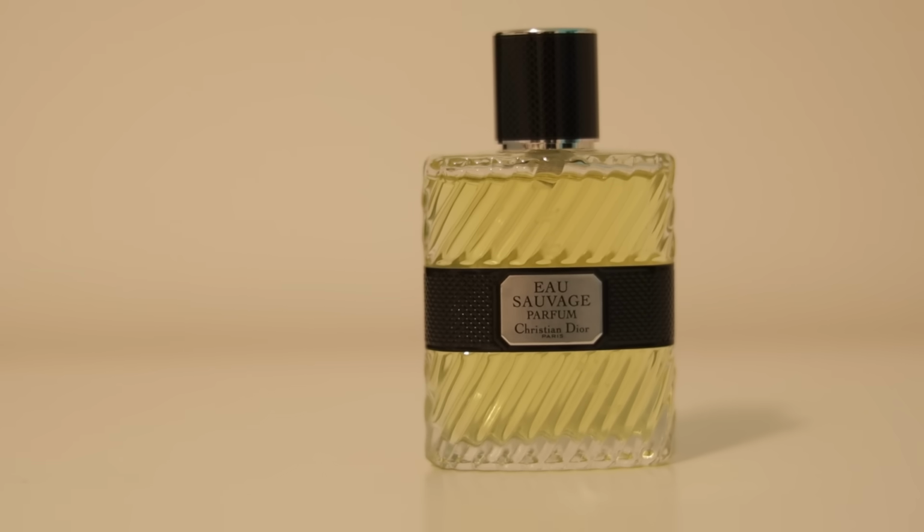Very versatile, very good value for money, but only use 2 sprays because this stuff is potent, but it's one of the best from Dior and it's really, really underrepresented in the online community, in my opinion. Do you guys agree or disagree? Do you think the Eau Sauvage line in general deserves more love, or at least the Eau Sauvage Parfum?